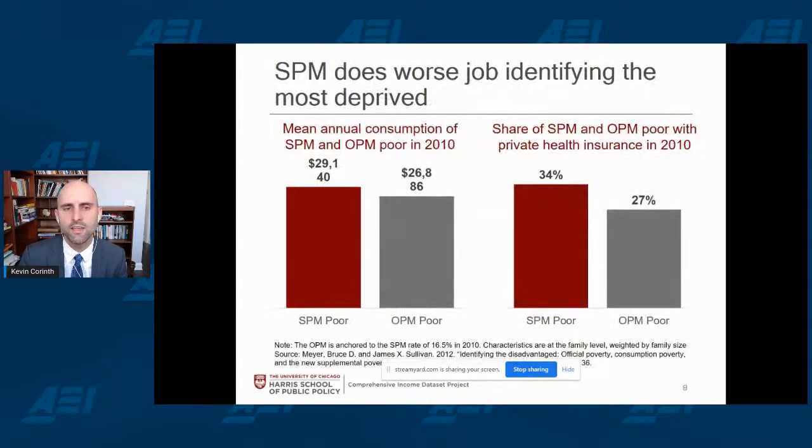As a result of these and other shortcomings, the SPM fails at one of the key goals of a poverty measure. The SPM does not identify the most deprived individuals in the population. In fact, the SPM does a worse job in this regard than even the flawed official poverty measure. Here we show 2 examples of ways in which the poor population according to the SPM is better off than the poor population according to the official poverty measure.